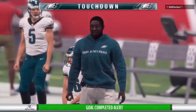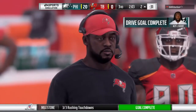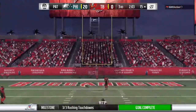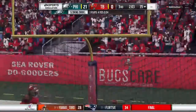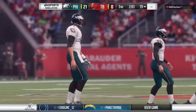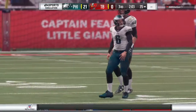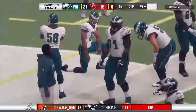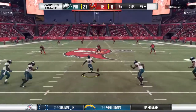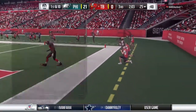Touchdown, Eagles. LeGarrette Blount saving his best for the playoffs with his 3rd touchdown of the game. And the Eagles take advantage of good field position on the turnover to cash this one in. And it is now 21-0. Sturgis out now to kick this one off. And that'll carry over the back line of the end zone for a touchback.